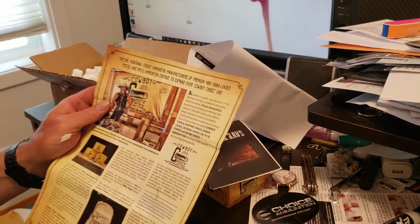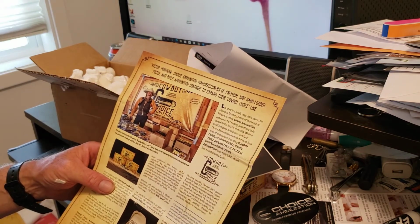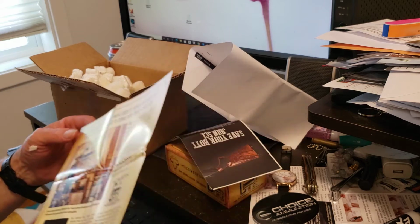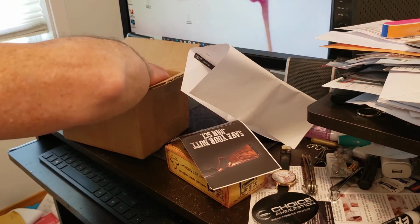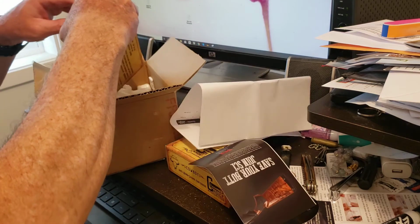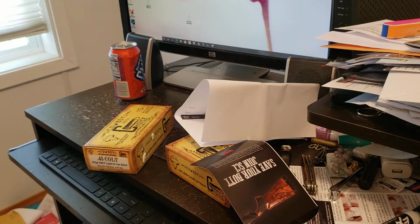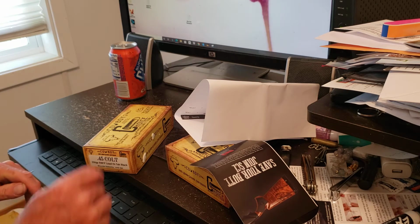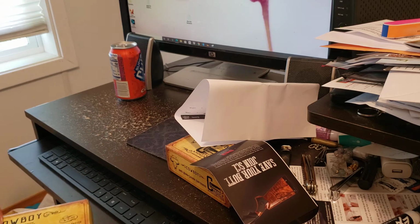And then they got their cowboy action bullets here. That's pretty nice. And I got it in just a couple of days. I think that's it that's in the box here. Here's my 45 Colt. Cowboy Choice Ammunition. Doggone styrofoam stuck to me. Get off there.